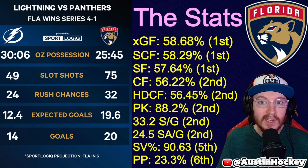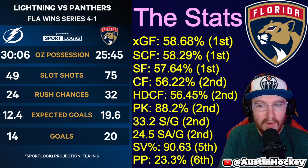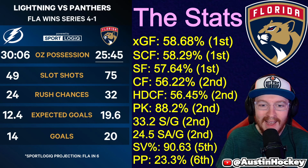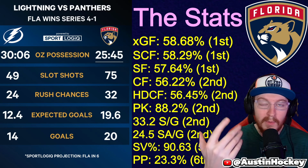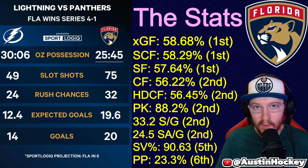Both teams are very good at shot suppression. So I will be curious to see who is able to break through a little bit more and generate more than just like 24, 25 shots on net. Team save percentage, Florida's ranks 5th, 90.63%, and Florida's power play ranks 6th at 23.3%. And 23.3%, there's nothing even wrong with that. That's still a strong power play. That's a little bit more than 1 out of every 5 opportunities that they're given.